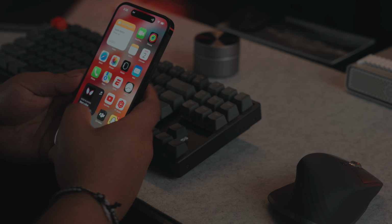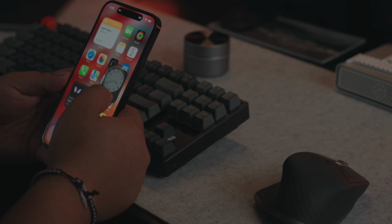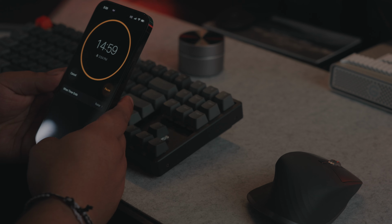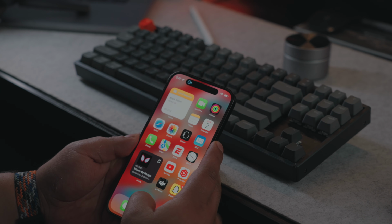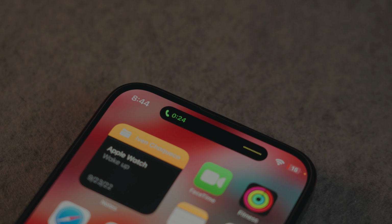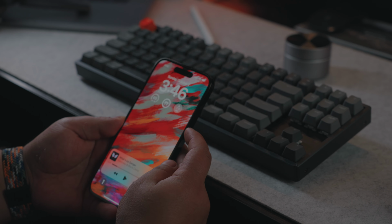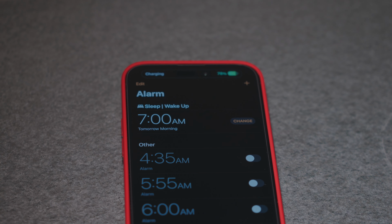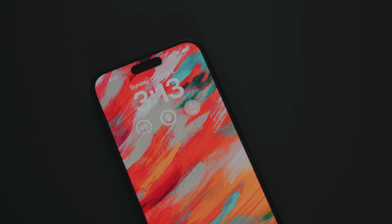You can also have multiple things going on. For example, if you're listening to music and you decide to start a timer, then it will split it and you'll have both of them up there. For maps, you get directions on the Dynamic Island. When you airdrop, you get a nice little status bar. Phone calls gives you a nice little waveform and the time you've been on the call. When you use Face ID, you get a nice little animation. Charging gives you a little status bar. All of these are fun and impressive, but that's about where it ends for now.